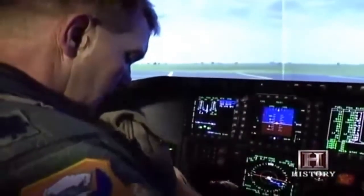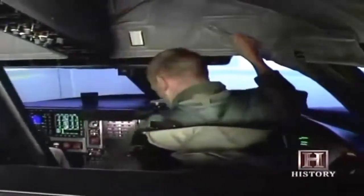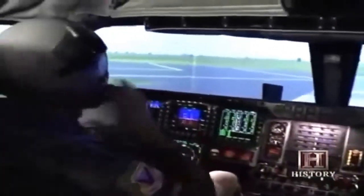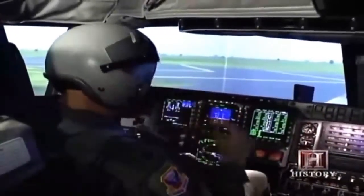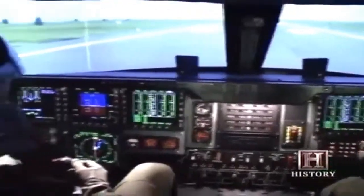With the price in mind, a large part of the training involves the use of the simulator or sims. Each student spends months getting their bearings on this top-secret copy of a B-2 cockpit, learning every computer program, every knob, button, and switch before they are allowed to fly the most classified, sophisticated, and expensive aircraft in the world.